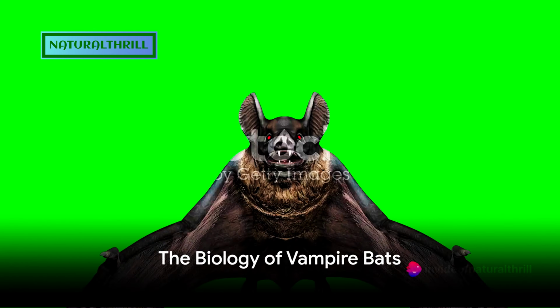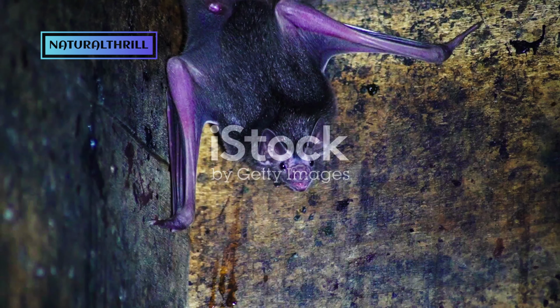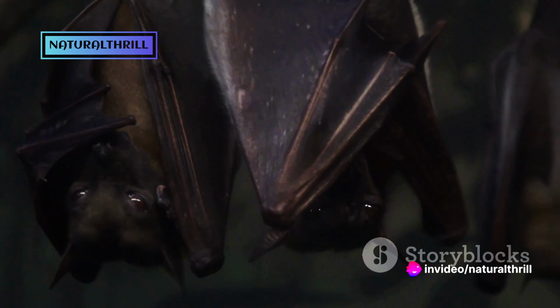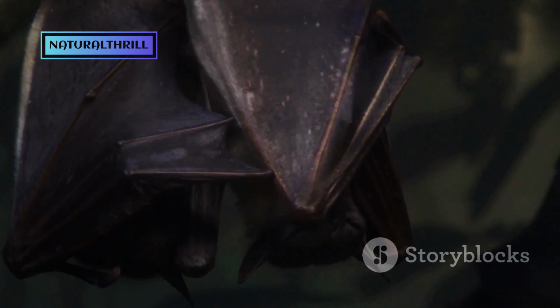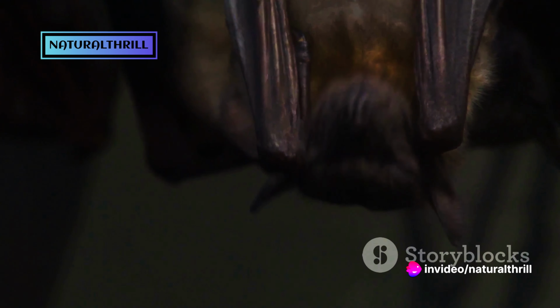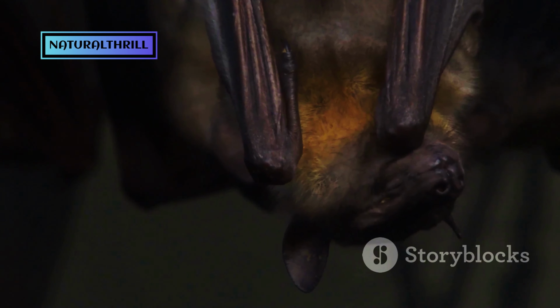Let us delve into the biology of these fascinating creatures. Vampire bats are petite, weighing in at only about an ounce, with a wingspan of roughly 8 inches. Yet, despite their tiny size, they are perfectly adapted for their blood-feeding lifestyle. Their noses are equipped with infrared heat sensors that can detect the warm blood flowing beneath the skin of their prey. This, coupled with their sharp teeth, allows them to make small incisions to lap up the blood. But the real marvel is their saliva, which contains an anticoagulant enzyme. This enzyme prevents the blood from clotting, allowing the bat to feed uninterrupted.